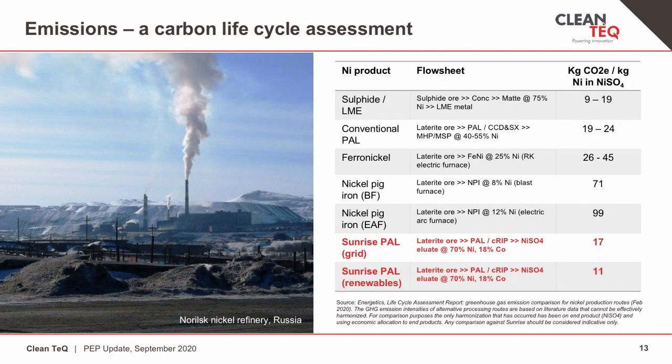Earlier this year, CleanTech commissioned Energetics, one of Australia's leading environmental consultancies, to undertake a life cycle assessment on Sunrise. We also asked Energetics to benchmark Sunrise against other nickel flow sheets to compare carbon intensity using a standardised benchmark of performance. In this case, kilograms of CO2 equivalent for every kilogram of nickel contained in sulphate. We did this across different nickel ore sources, sulphide and laterite ores, and the different production processes, pyromet and hydromet.